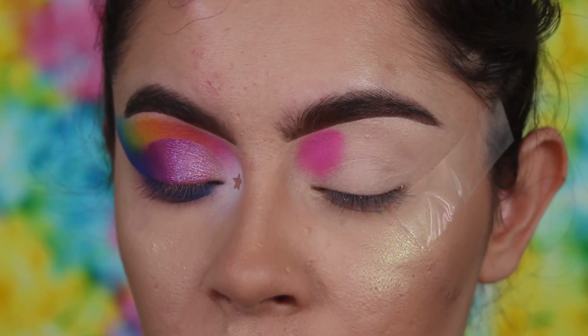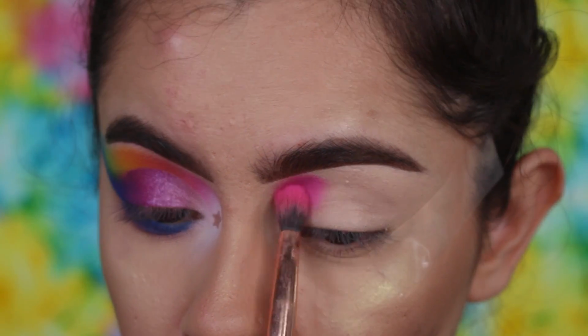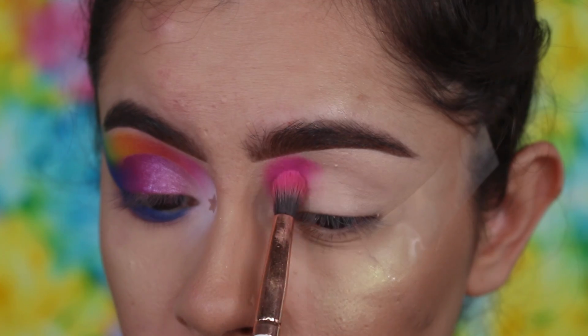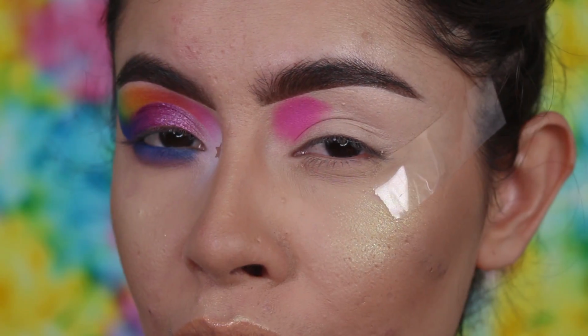Now when I was creating this look, I was like, this looks really familiar, and I already created this look before in another one of my videos, and it was the Sugar Pill versus Makeup Geek shadows. So they're exactly the same, but it's with a different company, a different brand, so I hope that's okay.